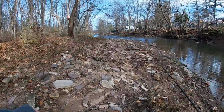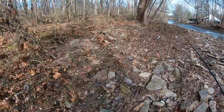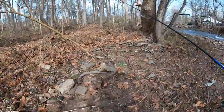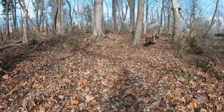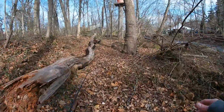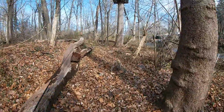Not exactly sure what the best spot to park up is at this place. So I just parked up at the same spot I did last time, which means I have about 1.5 miles walk till I actually get to the spot where the trout are. So we're gonna start trekking now. We're definitely gonna catch some trout today, guys. Hopefully we'll catch some more brookies. Either way, it's gonna be a good day. A little chillier than I anticipated, but it's a beautiful fall day out here in Pennsylvania.